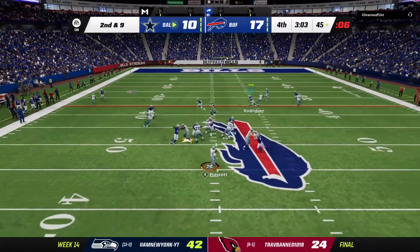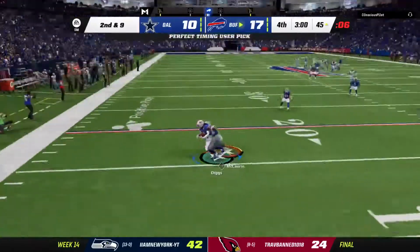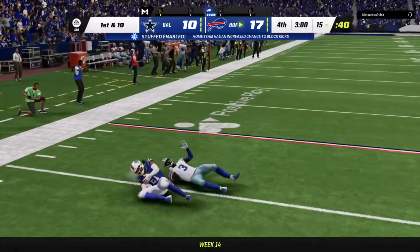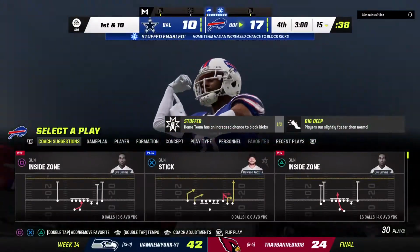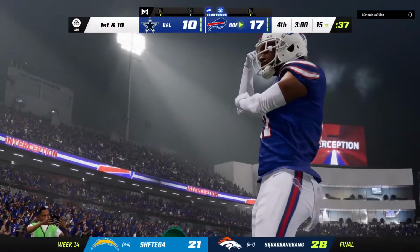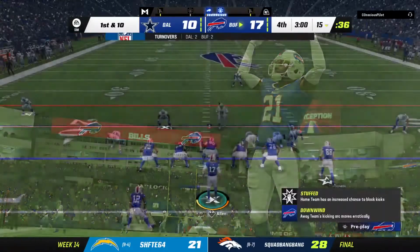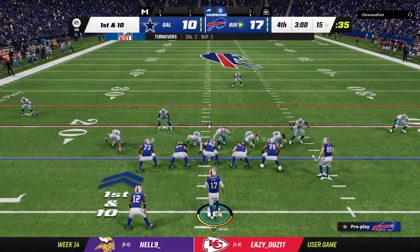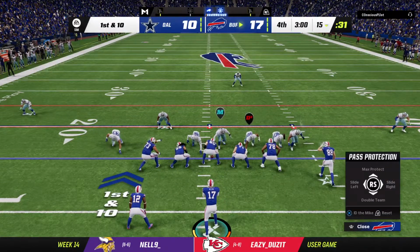On 2nd and 9, Prescott. And he fires one that's intercepted. Picked off by Trayvon Diggs. And the Bills are going to have it here at their own 15. Brandon, offensively, this has been a tough day for him. Trying to find a place to throw the football. It's been extremely difficult. I've got to give a lot of credit to the secondary, especially the corners who've had the receivers on lockdown.